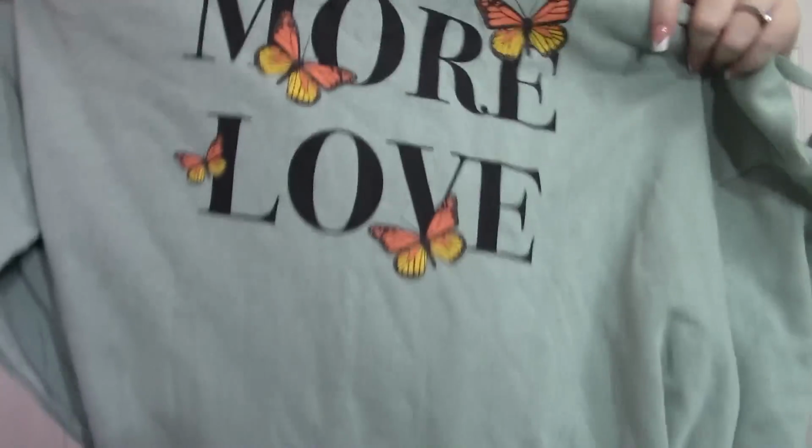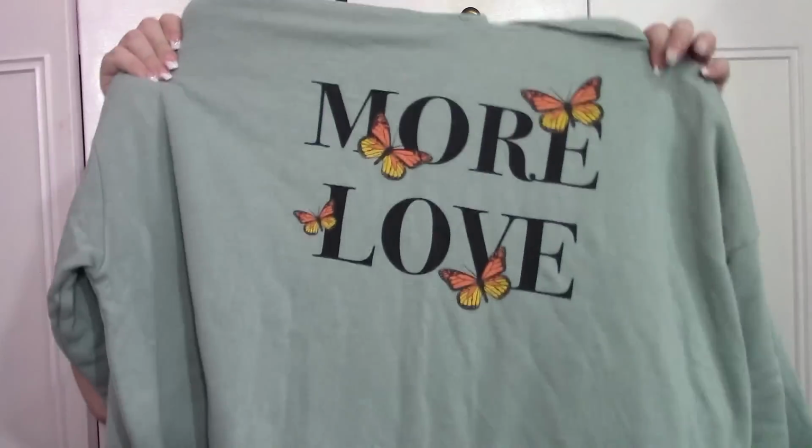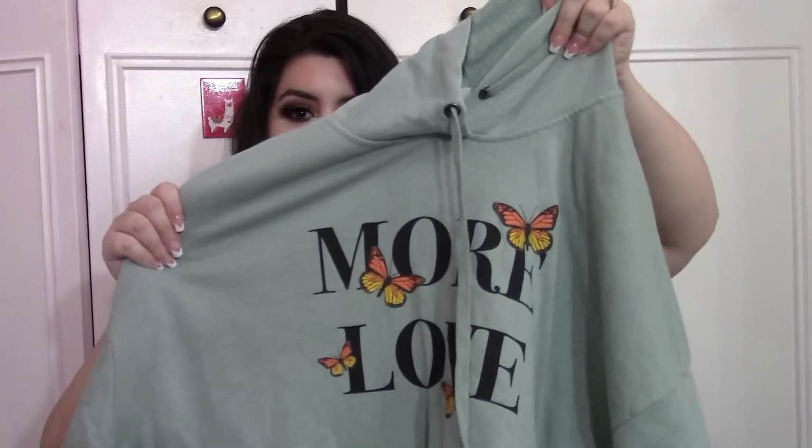Got some Reese's, which are my favorite candy. I got a little makeup bag here. Let me show you. Then I also got another sweatshirt hoodie that says, let's say more love. Yeah, more love. And I love it. It's gorgeous. And cannot wait to wear it.